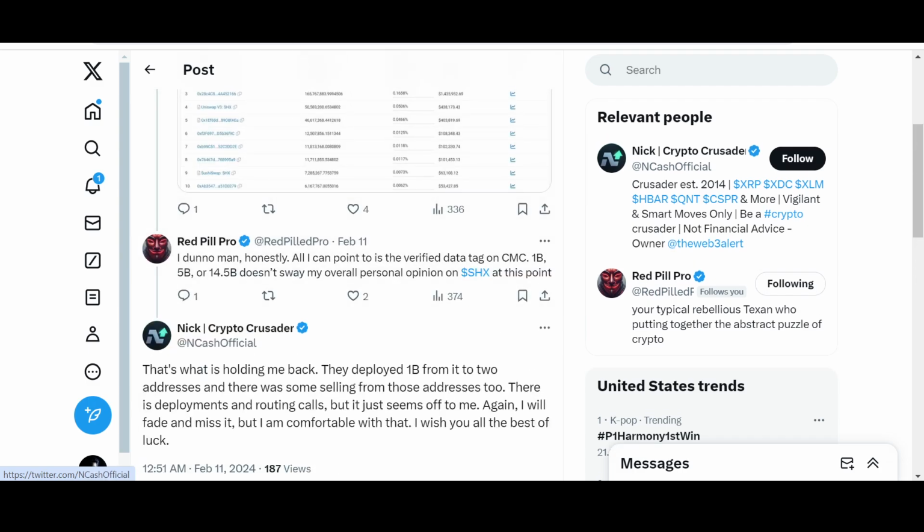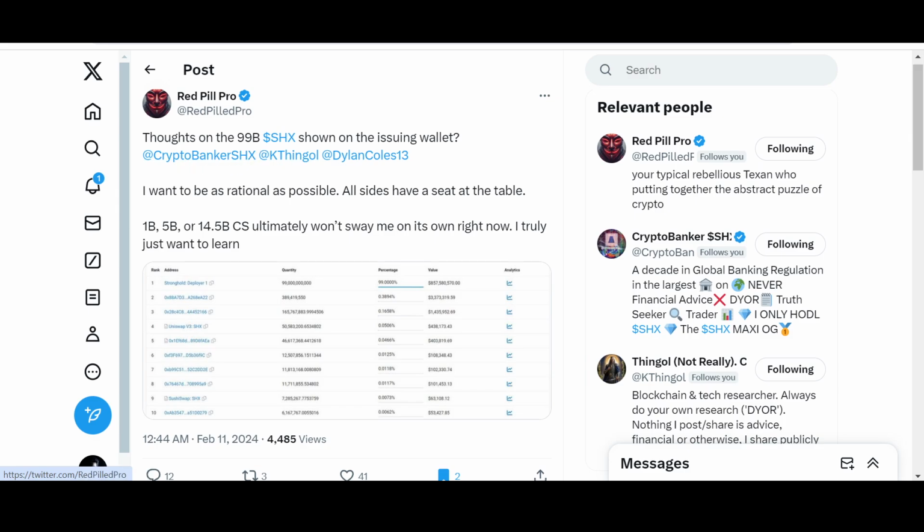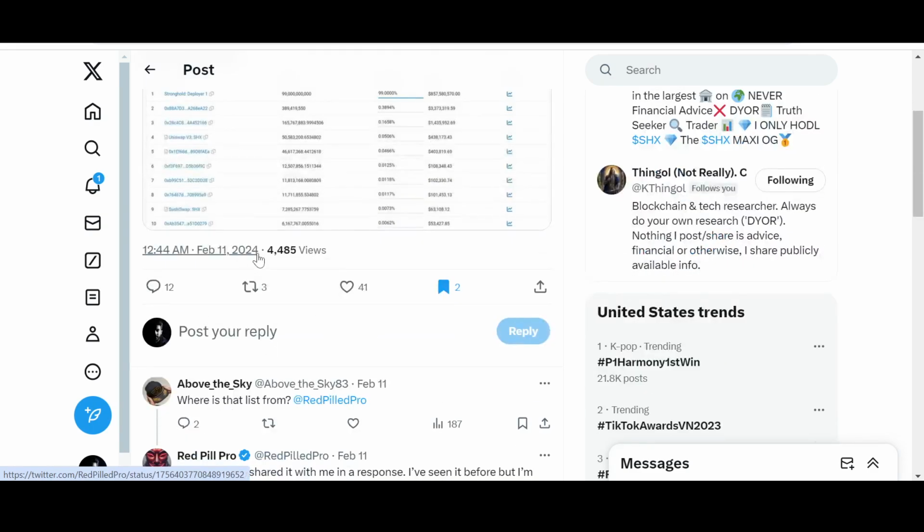So let us now move on ahead. Thoughts on the 99 billion SHX shown on the issuing wallet? He has asked the most enthusiastic proponents of SHX, Crypto Banker, Ketingol, Dylan Coles. I want to be as rational as possible. All sides have a seat at the table. 1 billion, 5 billion, or 14.5 billion circulating supply ultimately won't sway, like he said.